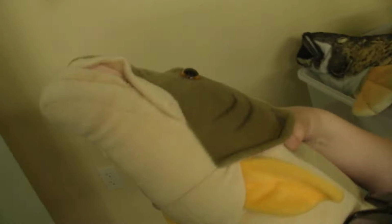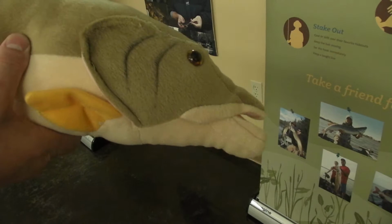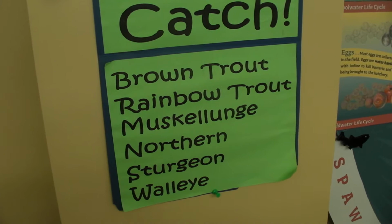Okay, what else do we have in here? This guy. So what's that? No idea. Daddy, what's this guy? Well, it could be a muskie. It could be a muskie. Do muskie have those gills like that? No. They don't have names on them. Isn't that strange how they spell muskellunge? I think muskie is kind of like a short name. There's supposed to be a northern in here somewhere, too. What does a northern look like? Yeah, what's a northern?